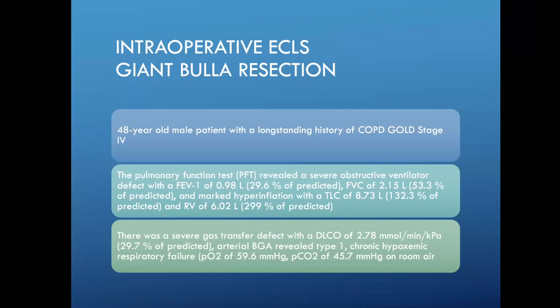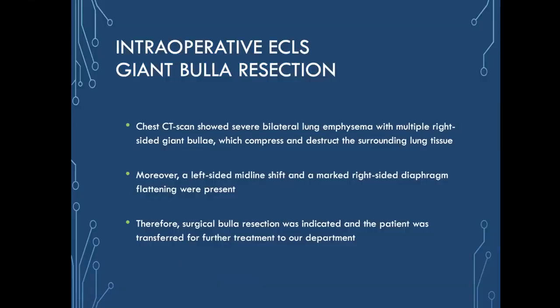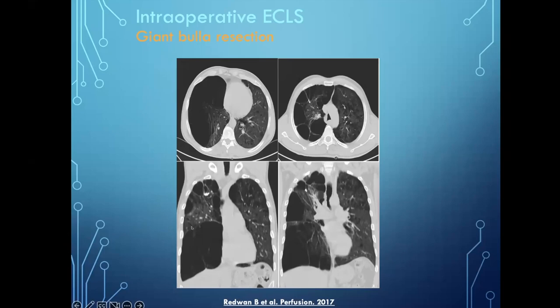Another example is a patient with a giant bulla. It was a young patient, a 48-year-old male with also COPD GOLD 4. He had a very poor lung function at that time, hyperinflation and a severe gas exchange defect with a diffusion capacity of about 30%, almost a chronic hypoxemic respiratory failure on room air. The CT scan, which I will just show you straight ahead, showed this giant bulla occupying almost half of his thorax and a marked shift of the mediastinum to the left side and a flattening of the diaphragm.